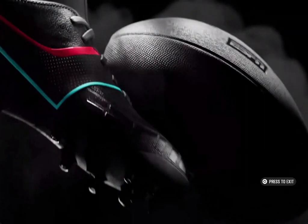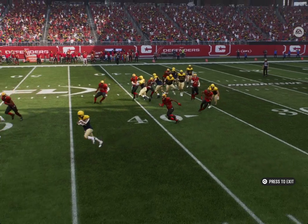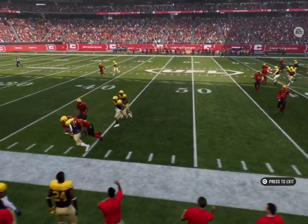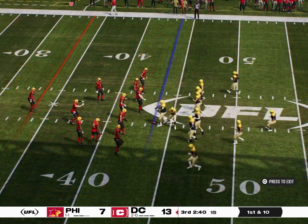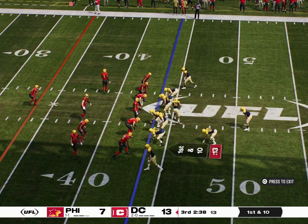Okay, this is why coaches across all levels of football harp on the importance of good, fundamental tackling, not just to hear themselves talk. It's to make sure that when one of their guys has a chance to bring down a running back, they're able to do it and keep those plays from going any further. From the 44-yard line now, 1st and 10.